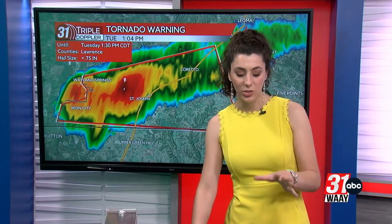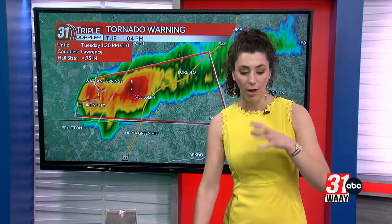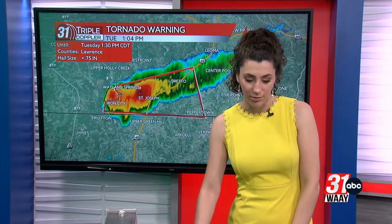If you are in Wayland Springs, if you're in Iron City, you are close to the back of this warning. You cannot come out of your safe space yet. Soon you can, but stay in there just a little bit longer. St. Joseph, Upper Green Hill, even though you're not in the warning, you're going to see a lot of wind and rain. It wouldn't be a bad thing to take precautions. Loretto, Peppertown as well, definitely need to be in your safe space.